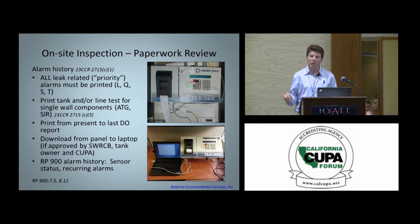The other way is we plug a laptop into the RS-232 port, which became available because of the vapor recovery requirements, and download the alarm history, which is much nicer. It ensures that we don't miss sensors and that we can scan and upload and do all sorts of things with that document that you can't do with a tape.